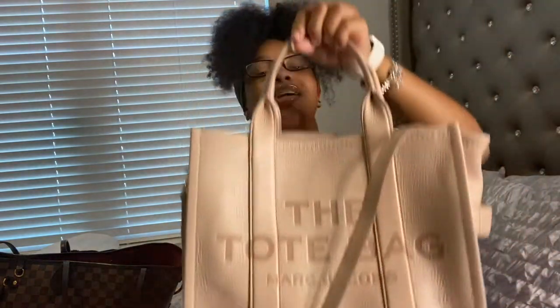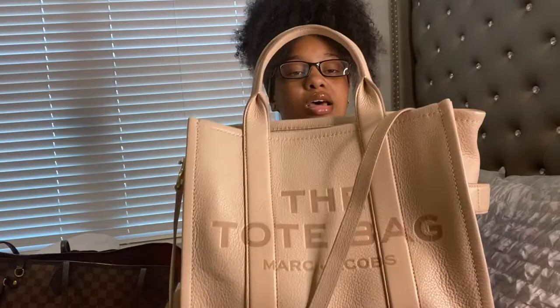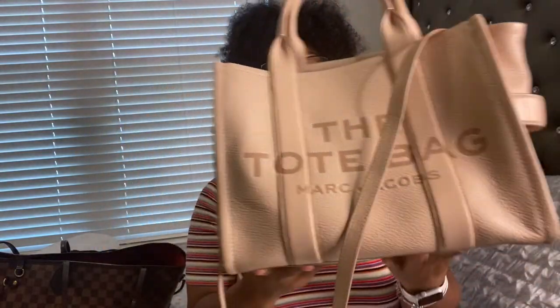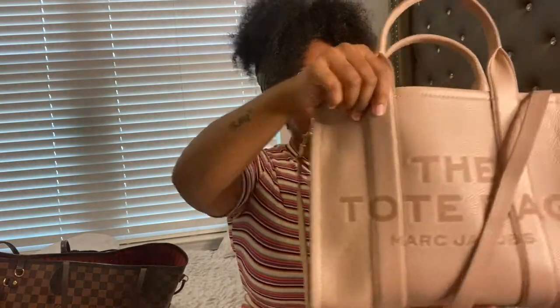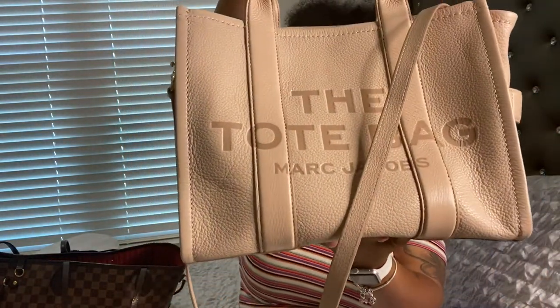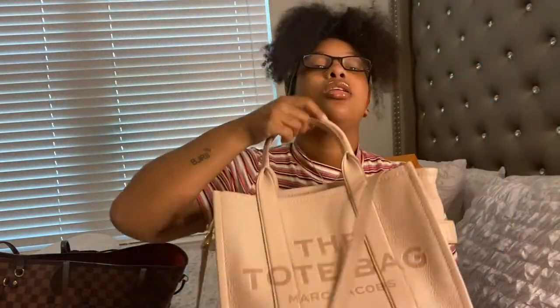Y'all know my favorite color is pink and black, but pink. And it's a not too bright, but not too dull pink, like that dusty pink. I mean, it's rose dust and it's so freaking pretty. I love this bag. Love, love, love.